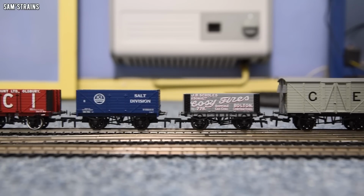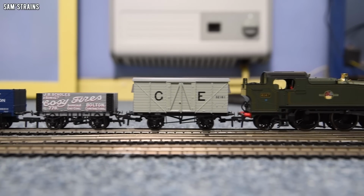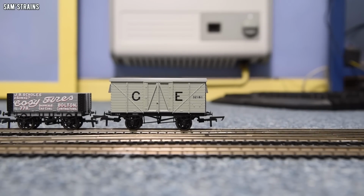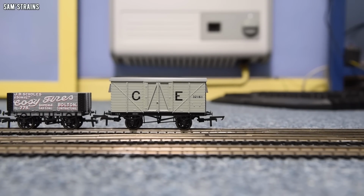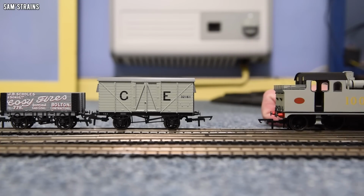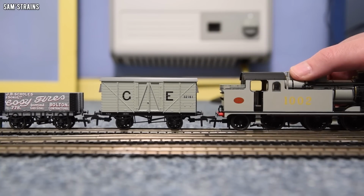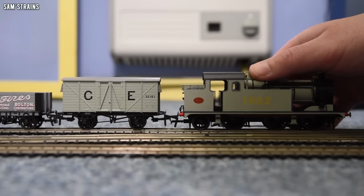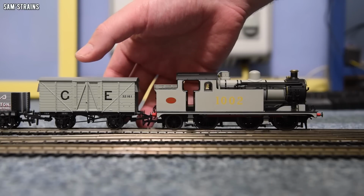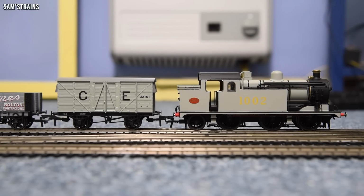Oh, it did. Alright, so it seems that the Oxford N7's coupling isn't great either. Is this one drooping then? Yeah, I mean, I don't think the N7's is drooping, but the hook does go to one side. Anyway, if I help it, there we go, it's coupled. But again, as you can see, the Oxford coupling on the loco passes underneath the van coupling. So yeah, not a good coupling design, unfortunately.